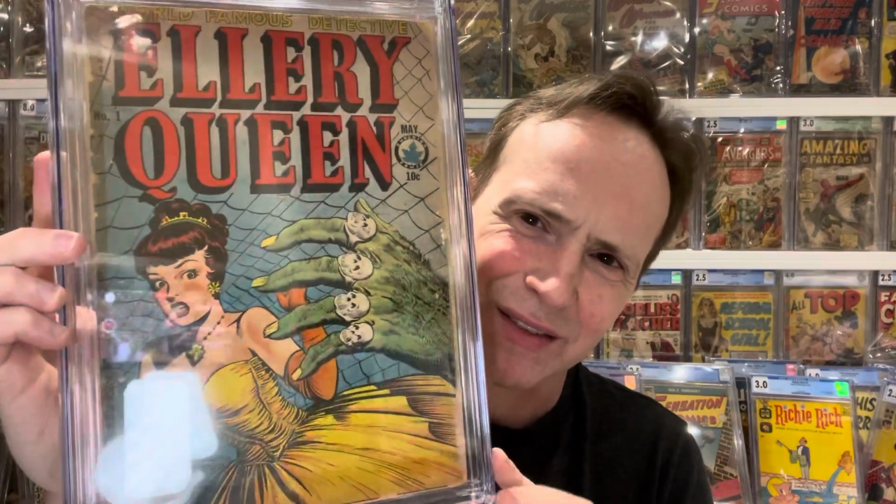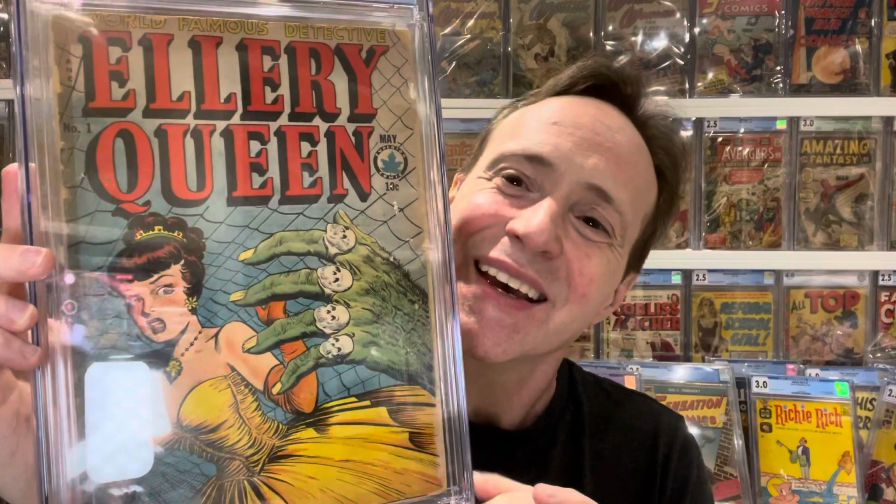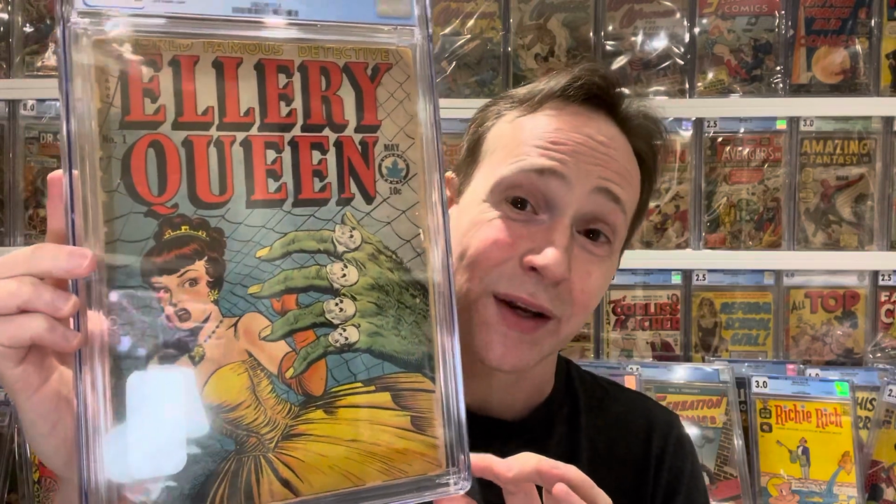And this is just a really great book from 1949. It's Jack Kamen who did the cover art for this, one of these awesome artists from the Golden Age. I'm a big fan of Jack Kamen. And the cool thing about this book is the interior artwork was done by L.B. Cole. Just two great artists from the Golden Age. And it's just a really great cover. I really love this kind of gnarly looking hand. So Ellery Queen number 1, and that's my number 1 choice for hand covers.